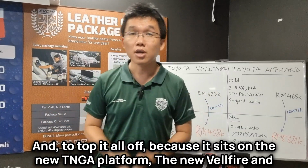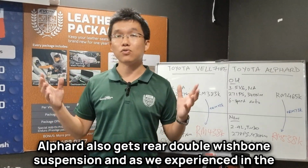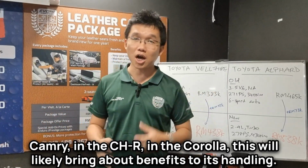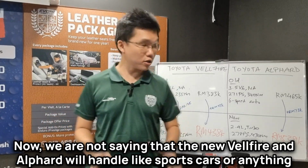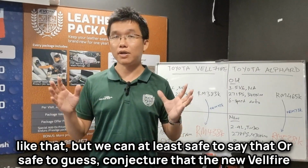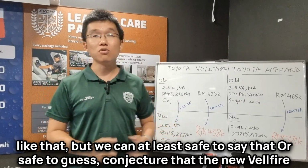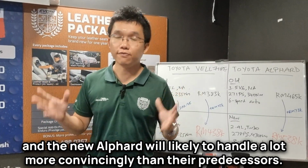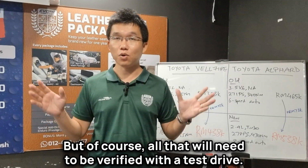And to top it all off, because it sits on the new TNGA platform, the new Vellfire and Alphard also get rear double wishbone suspension. And as we experienced in the Camry, in the C-HR, in the Corolla, this will likely bring about benefits to its handling. Now, we are not saying that the new Vellfire and Alphard will handle like sports cars or anything like that, but we can at least say, or guess, conjecture, that the new Vellfire and the new Alphard will likely handle a lot more convincingly than their predecessors. But of course, all that will need to be verified with a test drive.